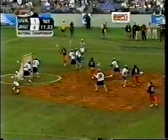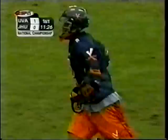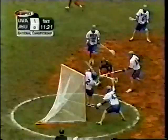Double team, Quint, inside, and they just knock it out from danger. The double team came fast and furious from Chris Watson. Inside, it's Christmas to Shannon. They drew the slide. Shannon makes it. 2-0 Virginia. Two shots, two goals.